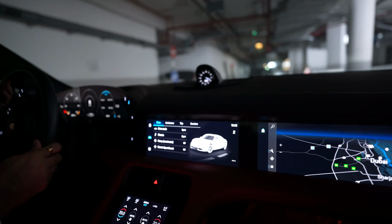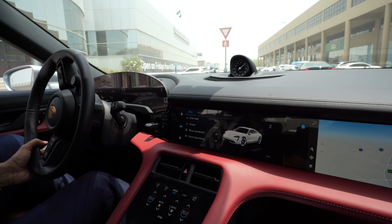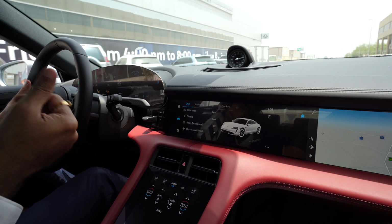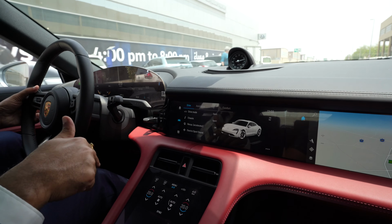Okay. So what is the difference between this and say a 4S? The 4S has more horsepower, 577 horsepower, 0 to 100 in 4 seconds. This one does 5.4. And the 4S has multi-axle motors. You have one motor at the front and one for the rear, and both speakers are standard. Keyless entry is an option here, but it's standard on the 4S.